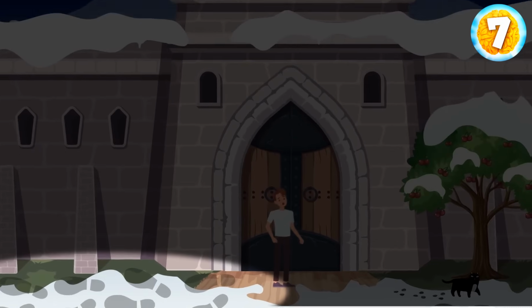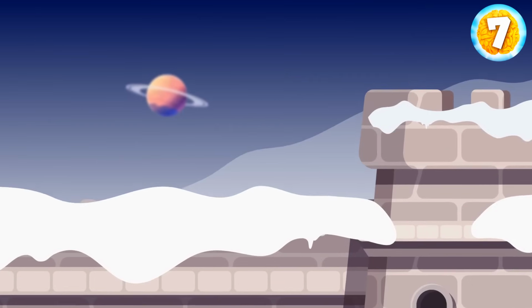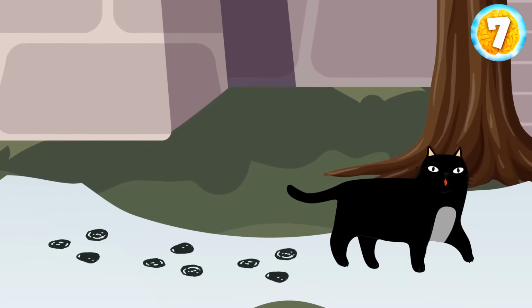These footprints on the ground are too giant. It's winter, but this cherry tree is blooming. It should be the moon in the sky, not Saturn. Also, this black cat has 4 paws, but leaves footprints from only 3.